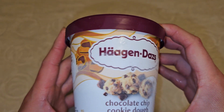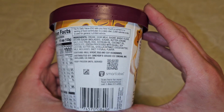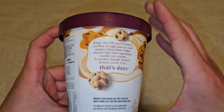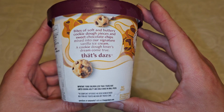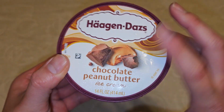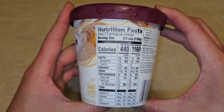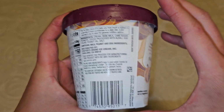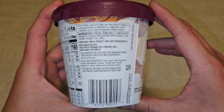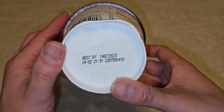Chocolate chip cookie dough. 380 calories. Ingredients. And the message there. This one, the best by date, is so hard to read, but this says December 2023. Chocolate peanut butter. 440 calories. Oh my goodness. Ingredients. And what's that? October. Okay.